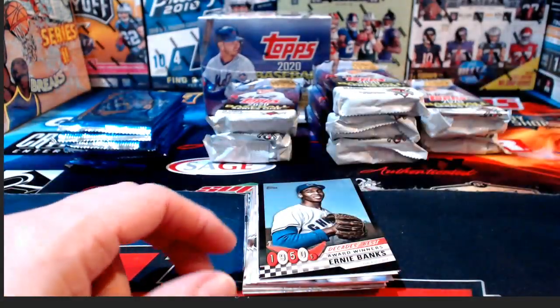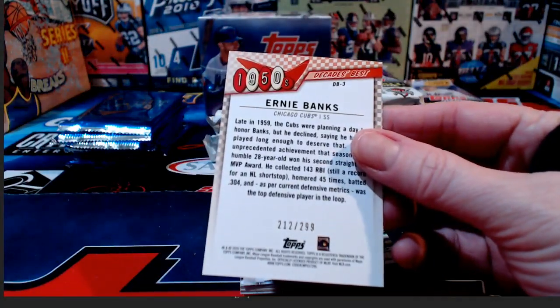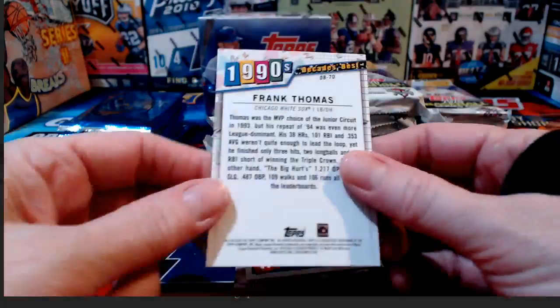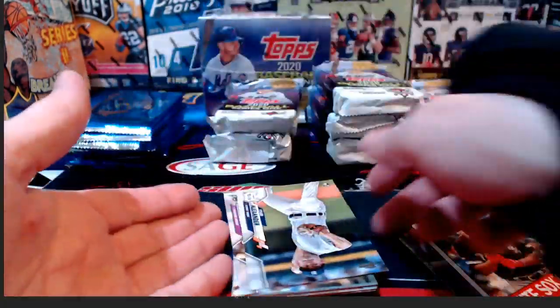Hollow foil for the Mariners, Vogelbach. A little black border, Ernie Banks for the Cubbies, numbered to 299 with one of our decade's best numbered inserts. The Big Hurt for the White Sox and Eloy Jimenez for the White Sox.